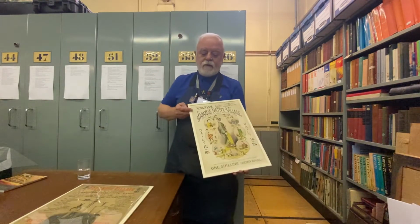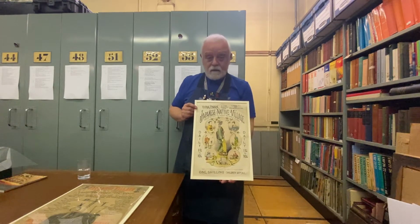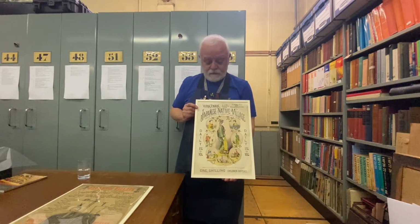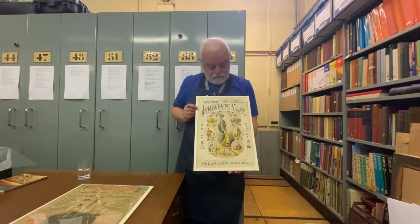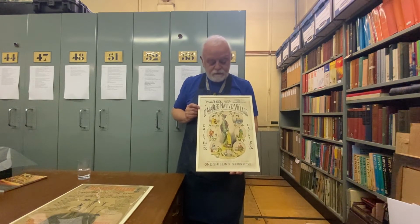It is a poster for the Japanese village. It's printed by colour lithography, probably from stone litho plates, at least half a dozen, perhaps slightly more. And it's produced on quite good quality paper. So it has survived very well from 1885, when this was first printed.